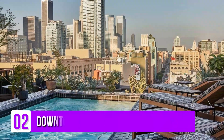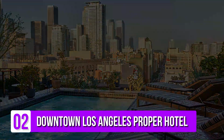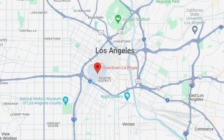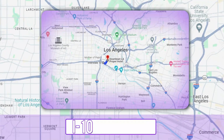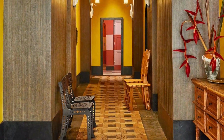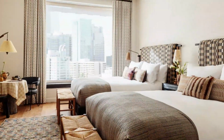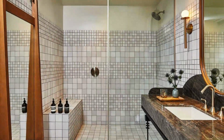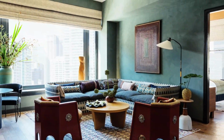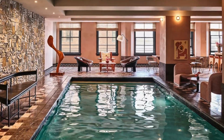Number 2. Downtown Los Angeles Proper Hotel. This hotel is an 11-minute walk from Staples Center and the Grammy Museum, and 1 mile from I-10. This vintage elegant hotel in a grand 1920s building offers stylish rooms with free Wi-Fi, smart TVs, and Nespresso machines. Suites add living rooms, and one features an indoor pool.